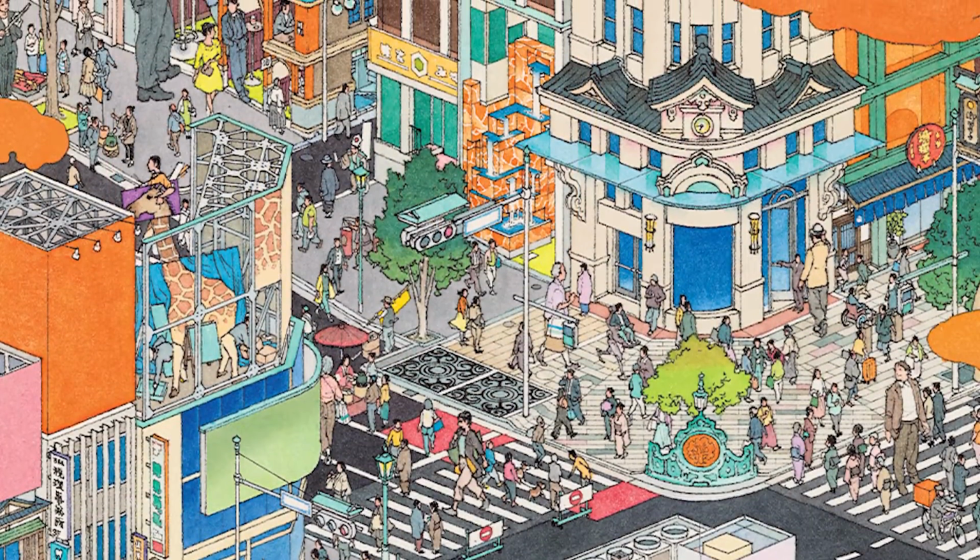Now, one more thing to talk about. This box, just like all the boxes that they do for these Tale series, is very, very cool. And this is by an artist named Yamaguchi Akira, and it's a scene of a Tokyo street.